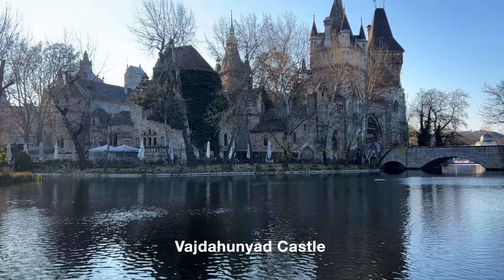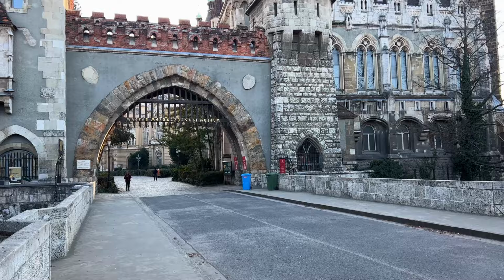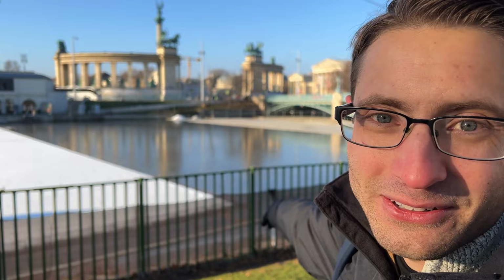We're walking through City Park on our way back to the apartment, and we happened upon Vajdahunyad Castle. I don't know if I got that right, but it was built in 1896 as part of the millennial celebration, and it's an imitation of a castle in Romania. It's just slightly disconcerting that you could just go right off the ice right there.